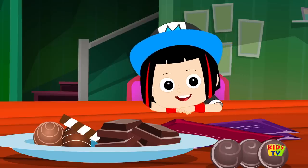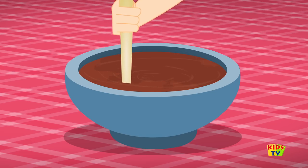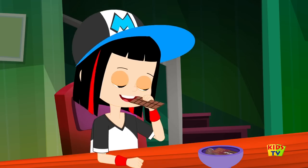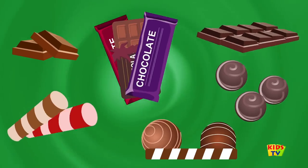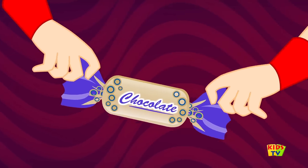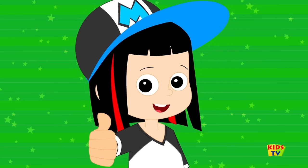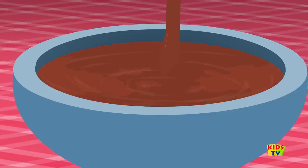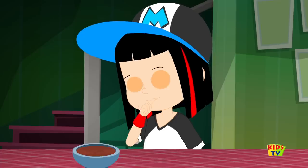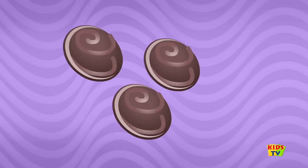Chocolate, I just love my chocolate. It's so yummy, it's so great. So creamy, it's a treat. Sweet, sweet, I can eat it. All kinds of chocolate.